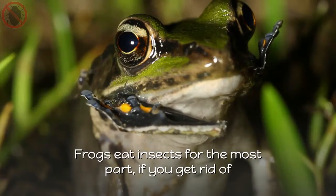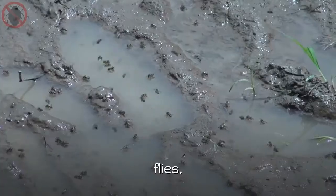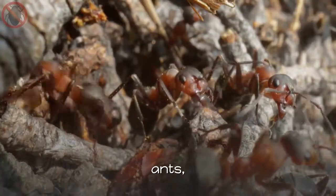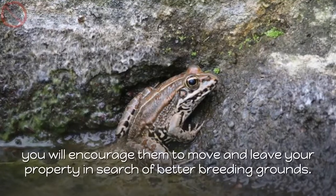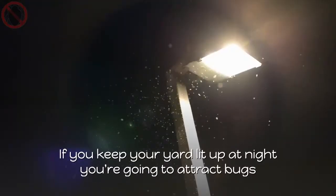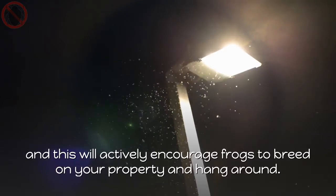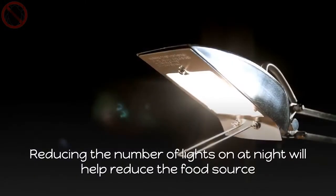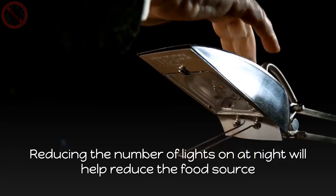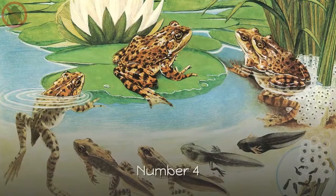Number 3. Remove their food sources. Frogs eat insects for the most part. If you get rid of or significantly reduce the number of insects like flies, mosquitoes, ants, roaches, you will encourage them to move and leave your property in search of better breeding grounds. If you keep your yard lit up at night, you're going to attract bugs, and this will actively encourage frogs to breed on your property and hang around. Reducing the number of lights on at night will help reduce the food source and, as a consequence, discourage frogs from invading your yard.